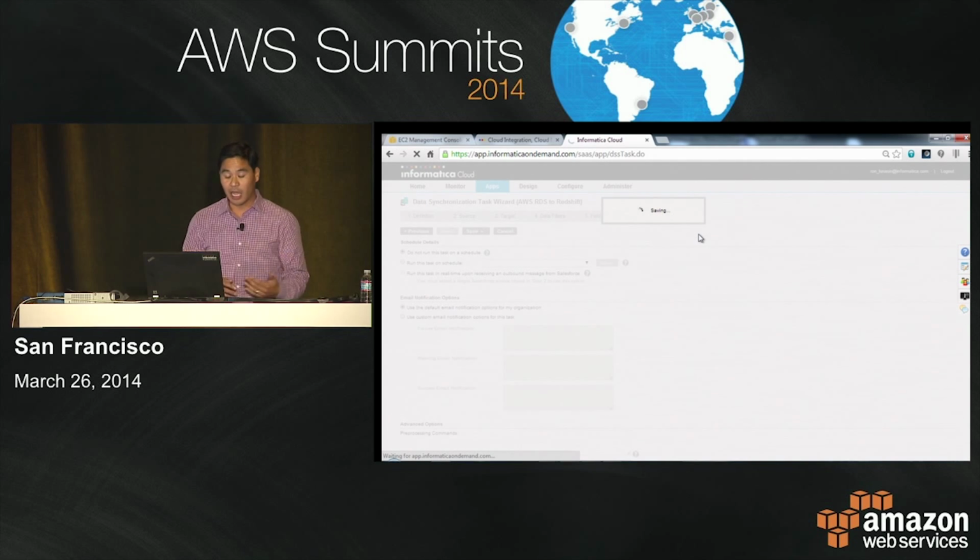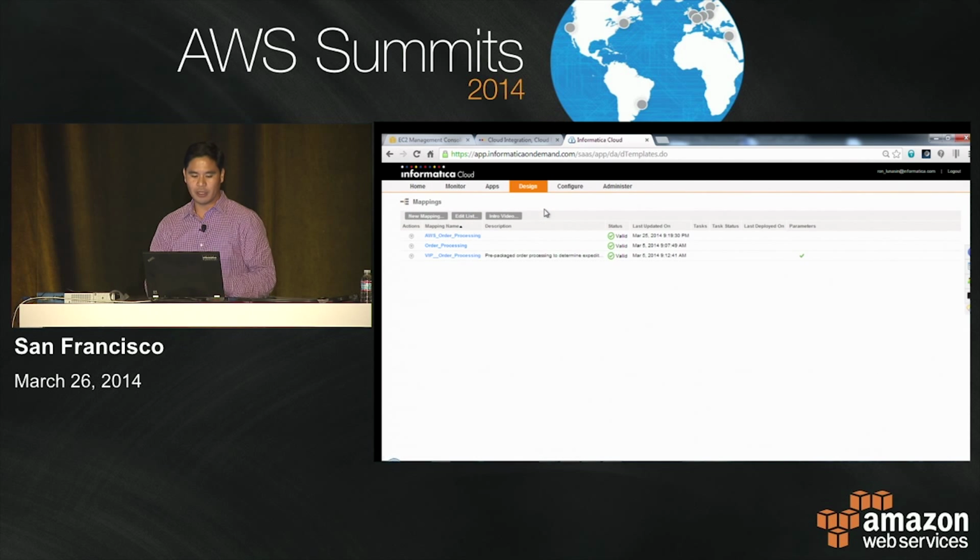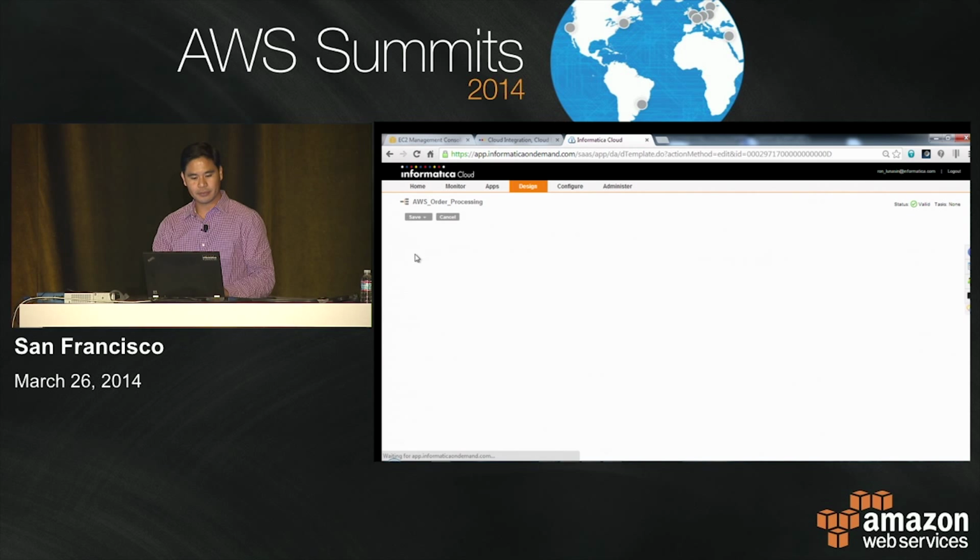So this is live. It's going off and connecting to my RDS system, and it's going to load the data into Redshift. This will take about 2 minutes. I'm not going to just sit here and wait for that. So while that's running, let me show you what Ajay talked about a little earlier, which is our new cloud design capabilities. And here I've built a mapping that's a bit more complex.